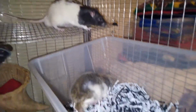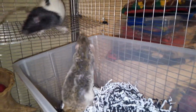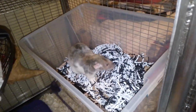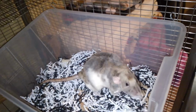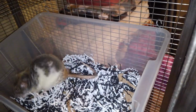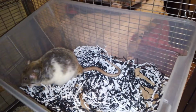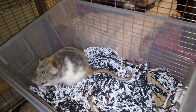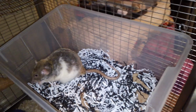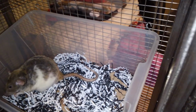There's Oswald, he just fell into there. I don't know if my camera caught that. But, okay, so here's the little dig box that I have their food in, and Oswald actually hoards the food and puts it in there. Occasionally I'll put their food in a little dish, and then he takes the food out of the dish and puts it all into the dig box.